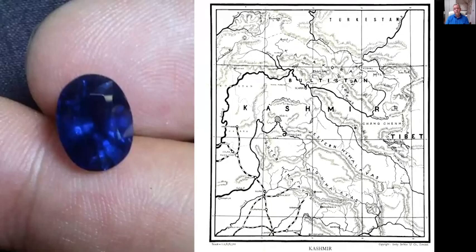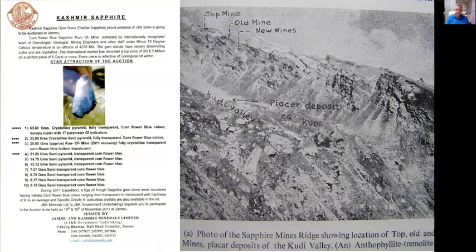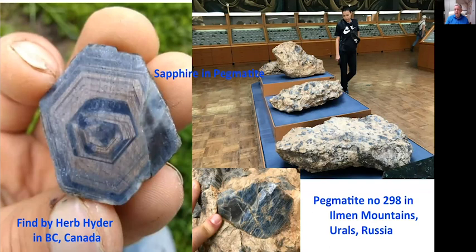Now the last thing we're going to mention from pegmatites is sapphires. Unfortunately, I did not visit Kashmir, but the left stone is from the Pakistan side of Kashmir. Sometimes they sell stones at auction, the Indian government here. There's a drawing from the place. But there are also sapphires, left, recently discovered last year in British Columbia by Herb Hyder. And to the right, discovered 200 years ago in Pegmatite 298 in the Ilmen Mountains in the Urals. Sometimes those have small gemmy portions. So it's not important for gem producing right now, but of course, some of the most famous in the world from Kashmir came from pegmatite.